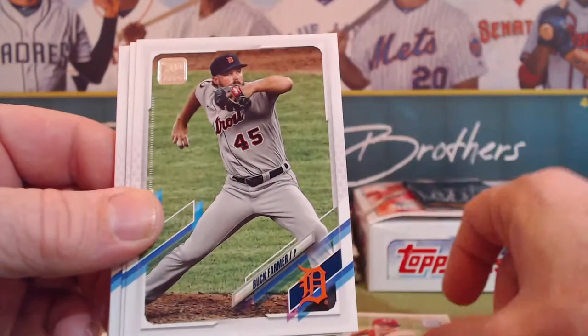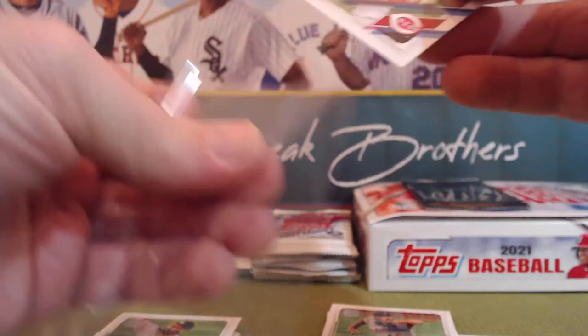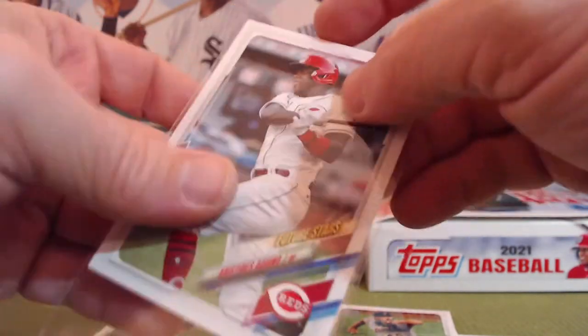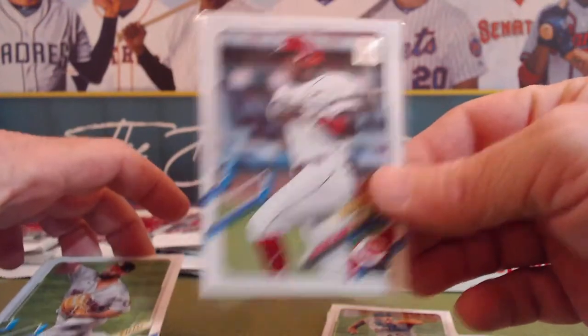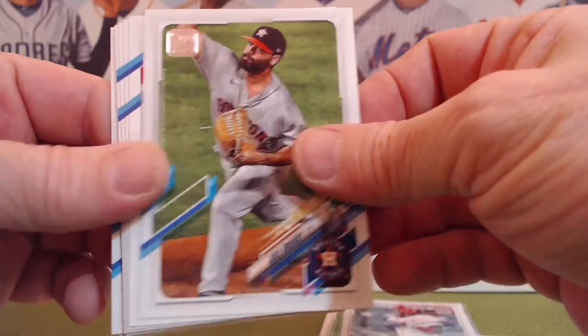All right, Sonny Gray, Buck Farmer, there's an Aquino. He needs to bounce back a little bit after coming out strong his rookie year. His partial year last year was kind of so-so. He's definitely got the talent to do it, though. Urquidy.